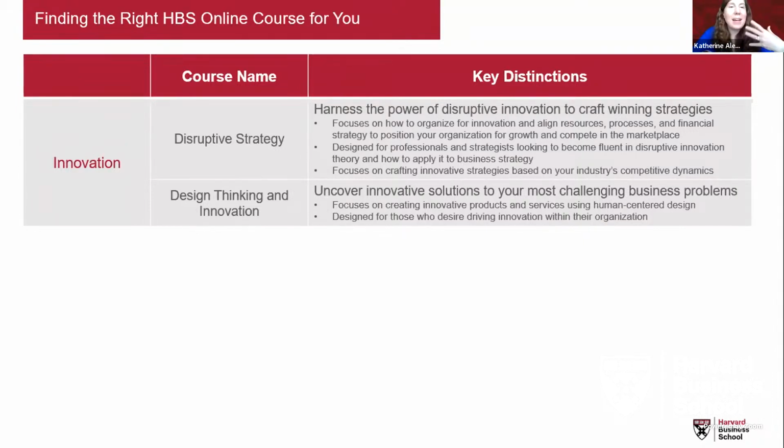So for example, Disruptive Strategy, Clay Christensen's course, you start the course right off with a strategic question that you bring based on your organization's current challenges. So you articulate that question at the outset, and as you work through Clay's frameworks and theories, you really enrich your understanding and come up with some action steps on that strategic question. And the course then culminates in a final paper in which you can really delve into your organization's challenge, or apply the theories to another organization that interests you.